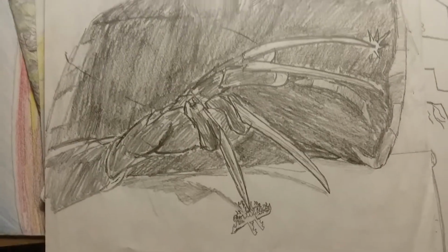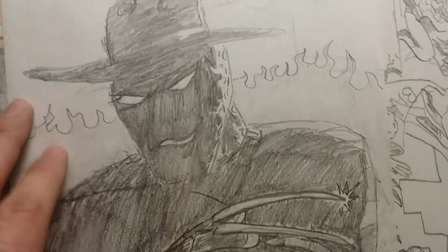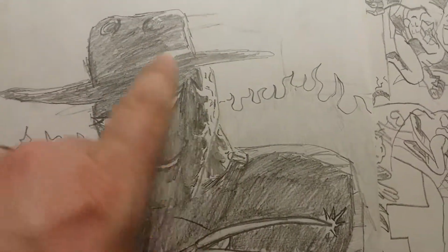And it was, the shading's all wrong though. Yeah, this is when I was still figuring things out. I was still trying to be artsy, still trying to do all the shading right. The eyes I wanted to expose.